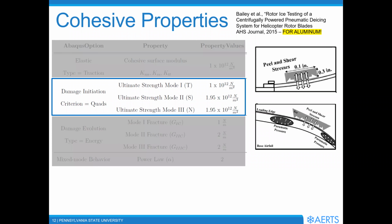And you can see that the damage initiation following this quadratic criterion gave us some values for the strength for the modes 1, 2, and 3. And notice that mode 2 and 3 are assumed to be the same. And I'll show you what those modes are in a second. These are the standard modes assumed for fracture mechanics.